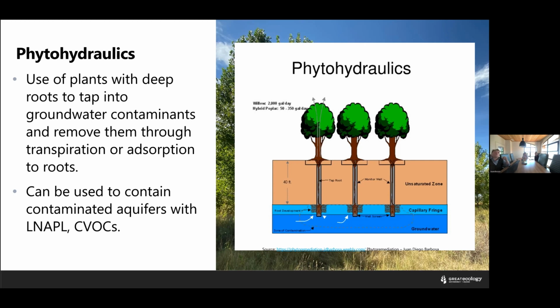Now, you can also mix the species up, which is what I often do on the eastern seaboard areas, so that this machinery of using phytohydraulics doesn't just shut down. It basically continues in the winter by using coniferous species of trees.